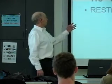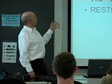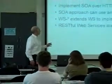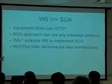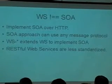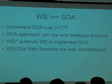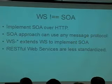So again, I've already said this. Web services is not necessarily equal to service-oriented architecture. It's just a way, and probably the most predominant way, of implementing service-oriented architecture.